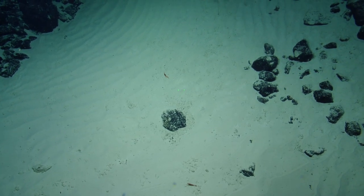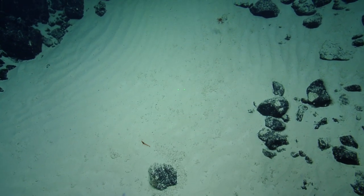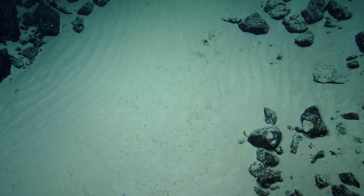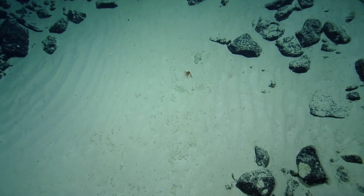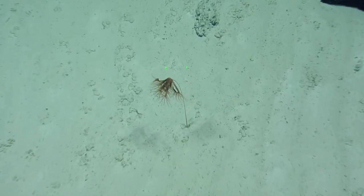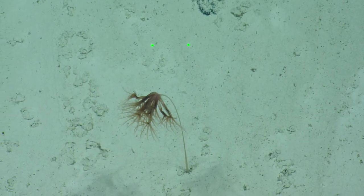Do we want to keep looking around here or do another move? I'm liking the sandy stuff, but... Ooh. Oh, that's an umbellula. I'm not sure if I'm going to find the Kophobelemnon in this area. Cool. I love these ones.